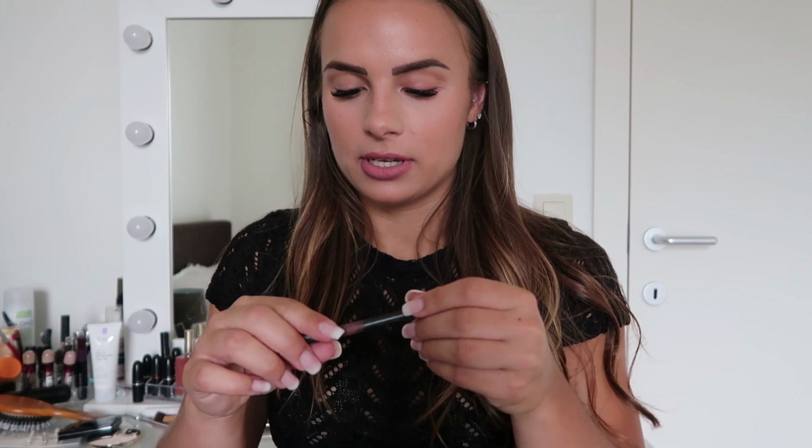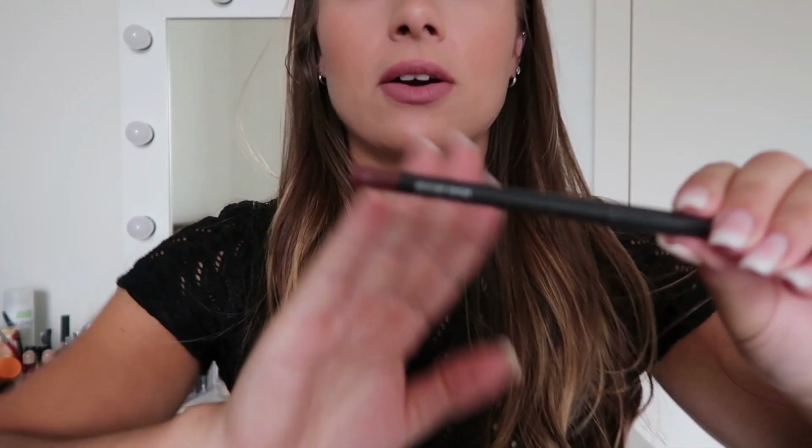and I use, it's also from MAC. All my lipsticks are from MAC. I absolutely love MAC for their lipsticks. They really are very pigmented and they stay so long. And this is the color Morning Coffee. It's also a nude one.